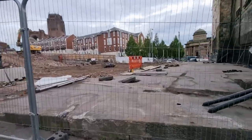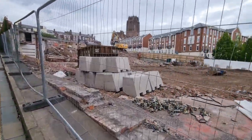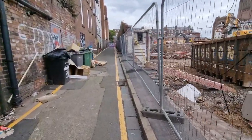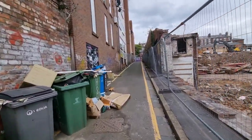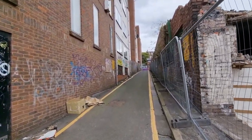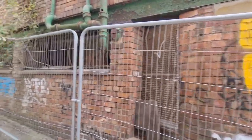Yeah, so that's gone now. What did it used to be? What's that building there, Mr. Charlton? That's the Blackie. Is it? The Blackie. We'll Google it in a minute. We'll Google that one. Yeah, it's the back of that building there.